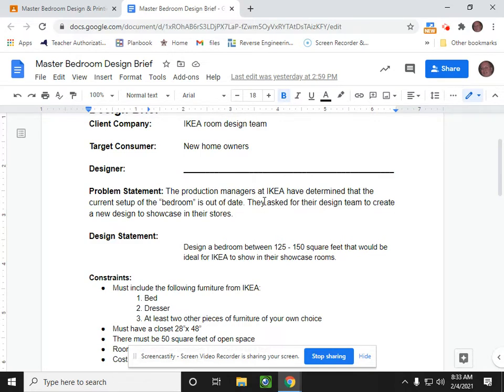IKEA is a Swedish company. They make furniture and cabinetry and all kinds of kitchen stuff and lamps and bedroom dressers, and it all comes in what's called a flat pack. You walk in the store, you see the display, you pull the package out of the slot on the rack that it's in. They'll put a bed set in a box that's 10 or so inches deep, and then you take it home and you get out the instructions and you assemble it and you put it together, right?